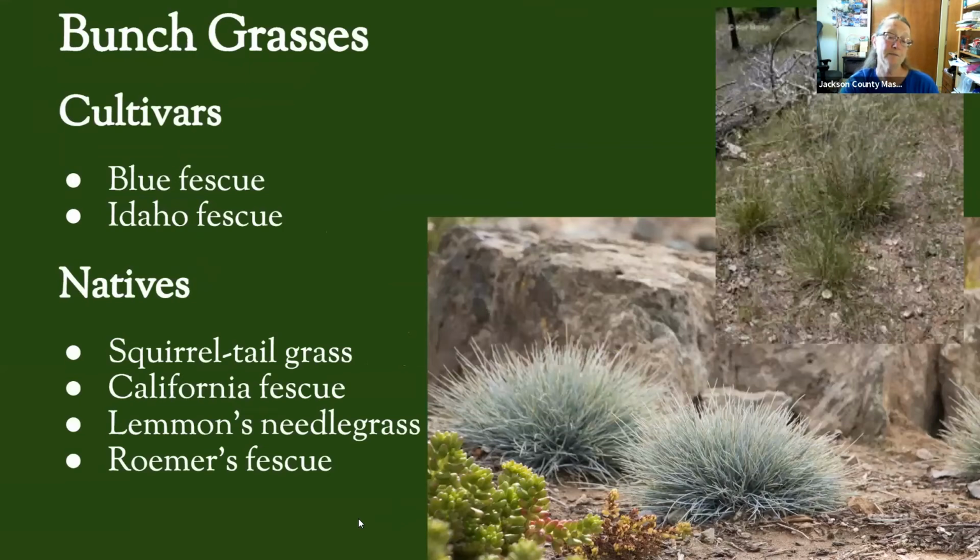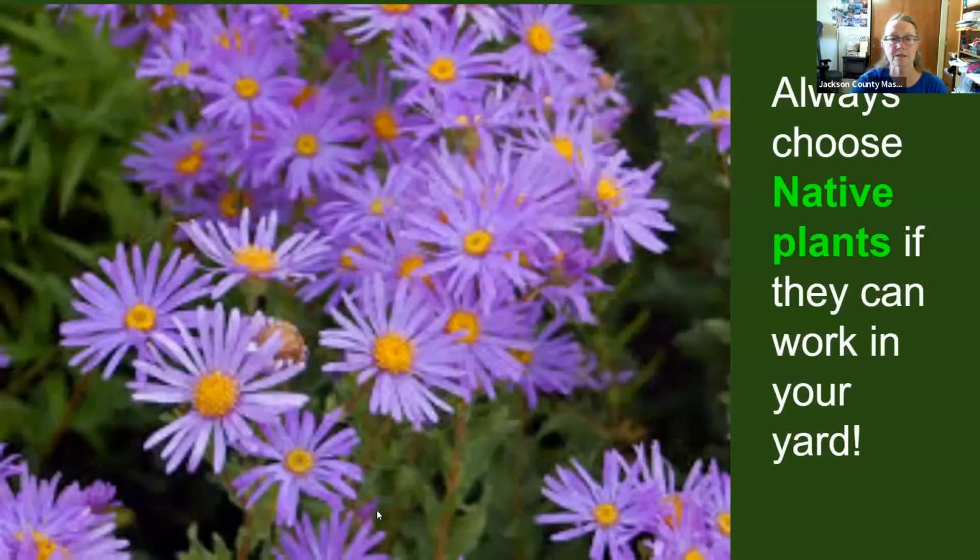Bunch grasses. People don't think about grasses. Grasses are really, really important because a lot of our little butterflies overwinter in these grass bunches. They go into those and they need those for insulation. And some of the larvae actually feed on these grasses. So here are some of our native grasses, and we grow some of those in the nursery. And you'll be able to get some of those at the plant sale coming up on October 9th.